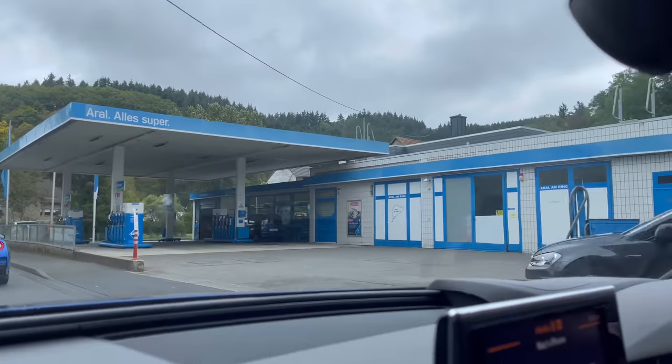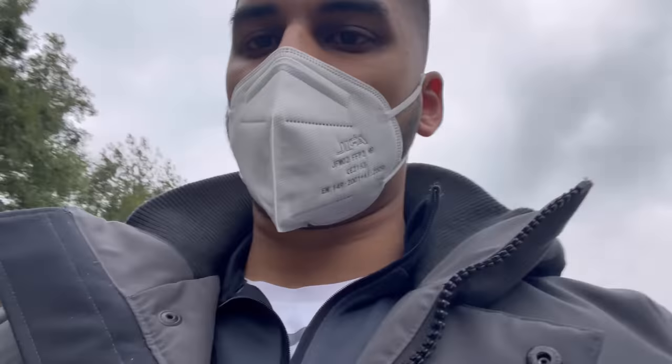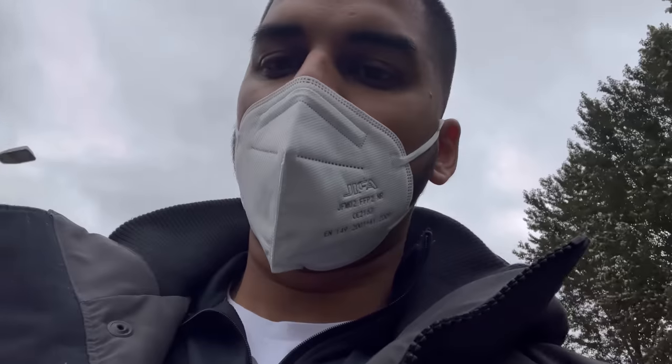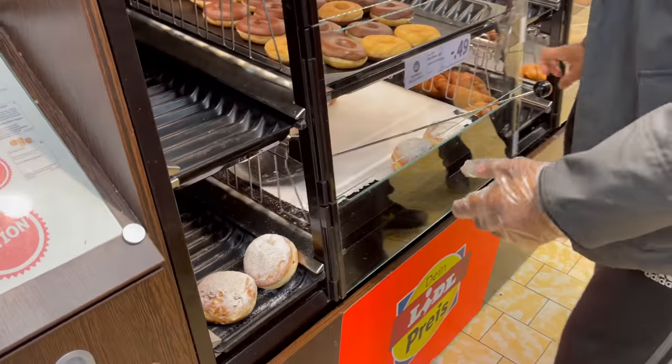You got 102 fuel, best fuel you can get. So I've just come to Lidl to grab some breakfast. As you know, this whole place is like a 10-15 mile radius of just forest. And this is all part of the circuit. Literally, it's all part of the circuit. It's a massive place, so not a lot of food places around here. You gotta make do with what you have. The German way, innit?